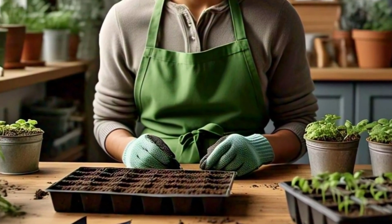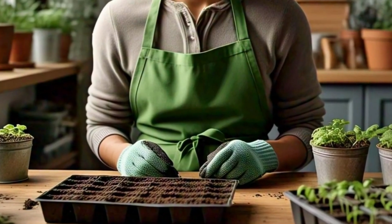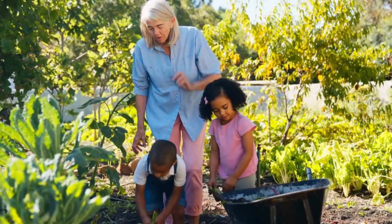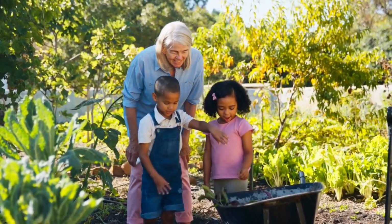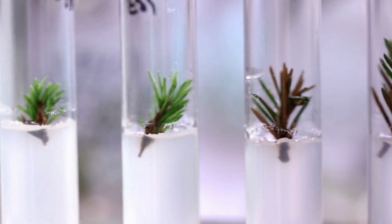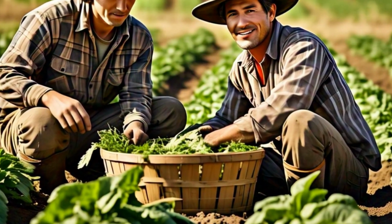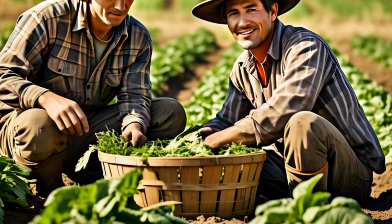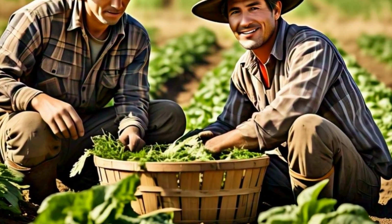Starting seeds indoors in March is one of the smartest decisions you can make as a gardener. It's cost-effective, deeply rewarding, and sets the stage for a thriving growing season. By selecting the right crops, avoiding common pitfalls, and providing your seedlings with the care they need, you'll be on track for a bountiful harvest. Whether you're dreaming of juicy tomatoes, spicy peppers, or fresh herbs, it all begins with those tiny seeds.